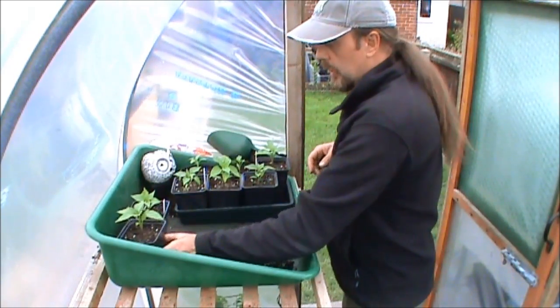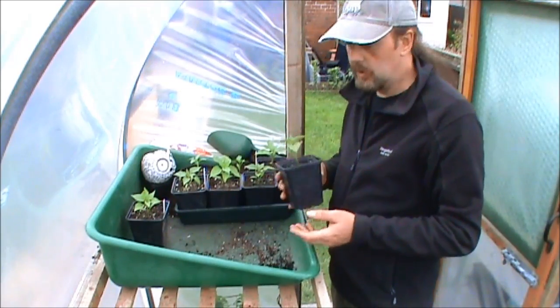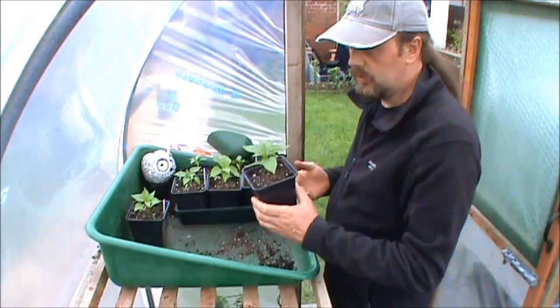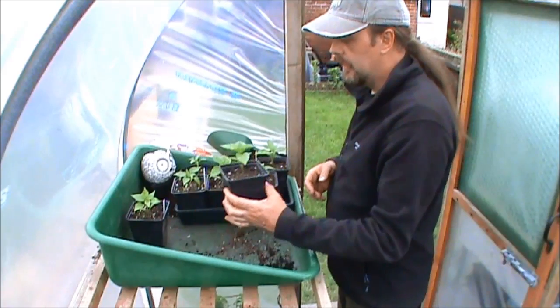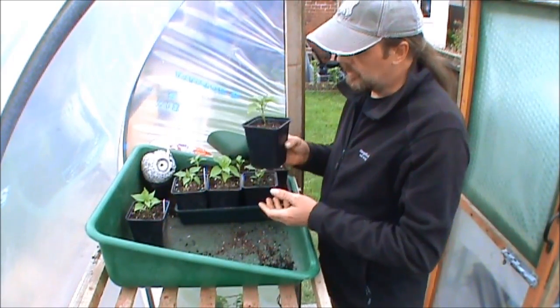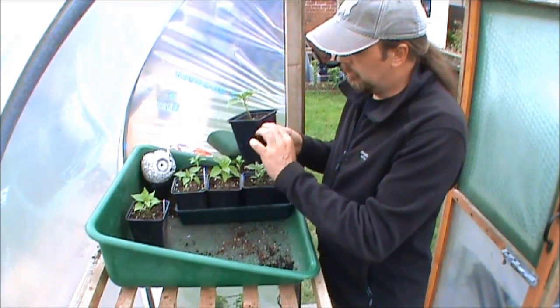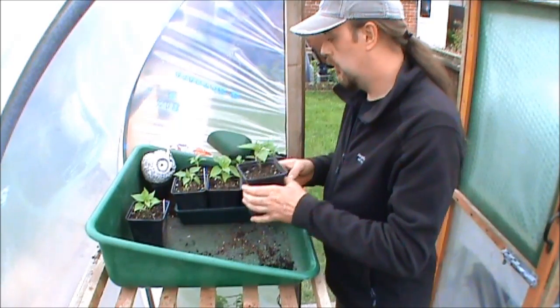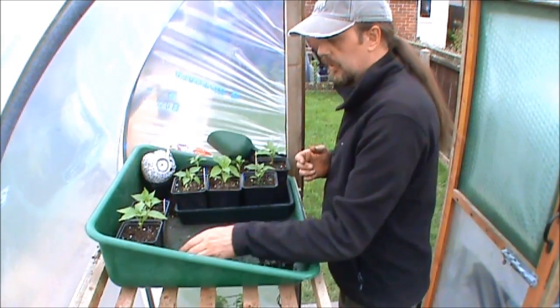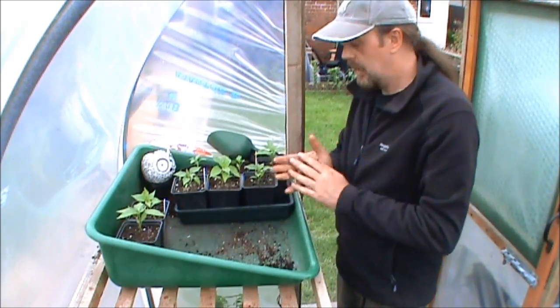I usually go off the weight of the pot when I'm watering. I can feel it, and if it feels like I'm picking up a chunk of cork or polystyrene, you think, well, it's too dry, because sometimes the top might look dry. When you've been bottom watering, the top inch tends to be drier, but it's quite wet underneath, and you just need to watch it with some varieties of vegetables, because you don't like wet roots. Right, so that's peppers all done.